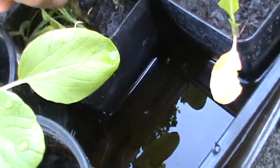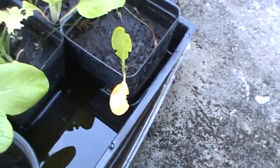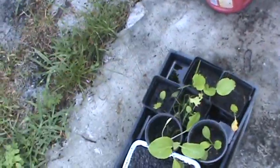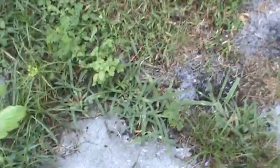So this was an eggplant, and it didn't root so well. So, you know, they got to be inside. And I need something here to suck up some of this water because I'm drowning plants. Let's see here. Tomato plant will be fine. This is another plum tomato or Roma. That'll suck up that water.